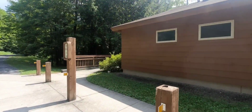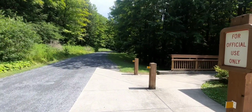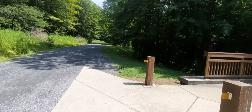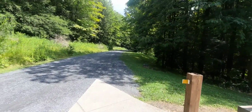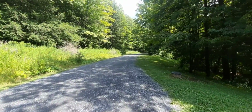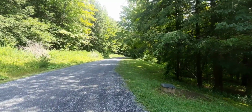I'm up here at the bathhouse, and I'm going to walk down and see what's down here at this lower end. Really nice bathhouse, really clean, well taken care of. Of course, we're here in the middle of the week. It's not very crowded. And the concession stand, outstanding. Down at the lake, outstanding.